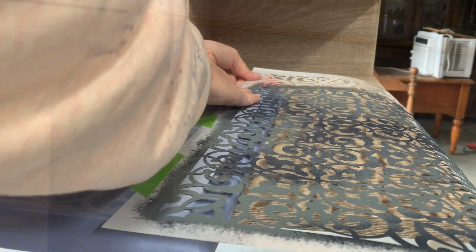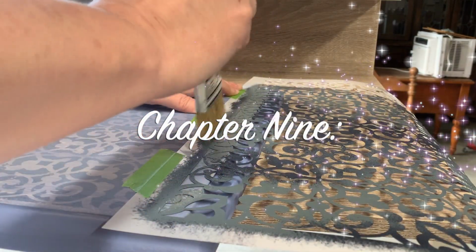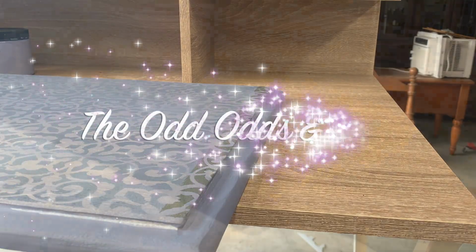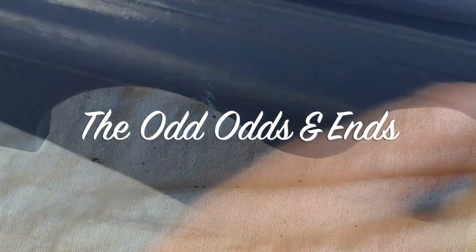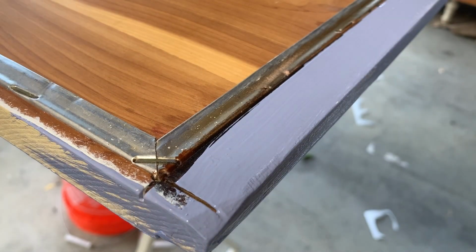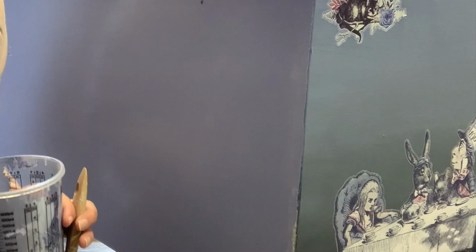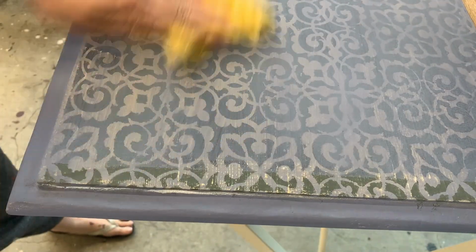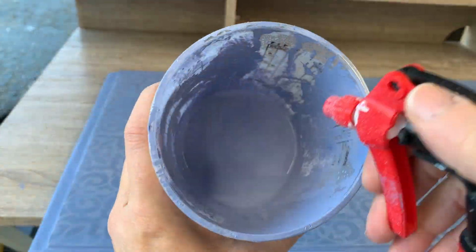Okay. Time to do the final touches. So first I added a little bit of that missing stencil. Then always, always with dark paint, I need to do a few touch-ups. Ooh, there's that edge on the lid. And yes, I decided to paint the back and used an artist's brush at the edge so I didn't come anywhere near that blend. Now a quick sand of that little bit of new stencil.